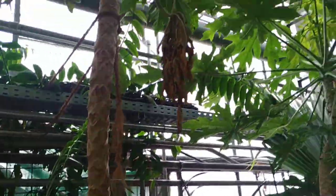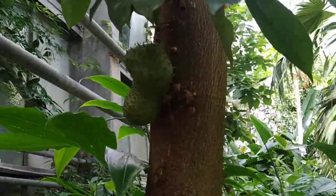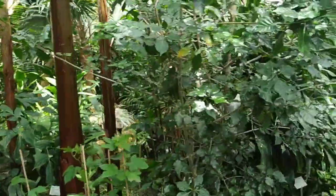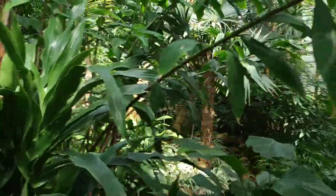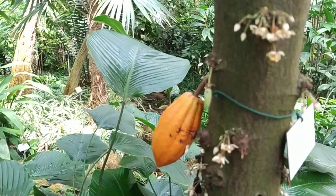Here are some papaya trees, which don't have papaya fruit right now. Here a soursop, Annona muricata, with a nice fruit. Some big bananas. I hope I'm not moving too quickly. When I move too quickly, you don't see much. When I move too slowly, then the videos get too long. Here's some cocoa.